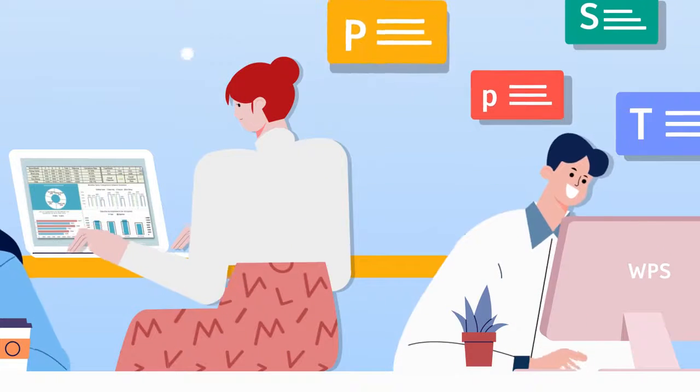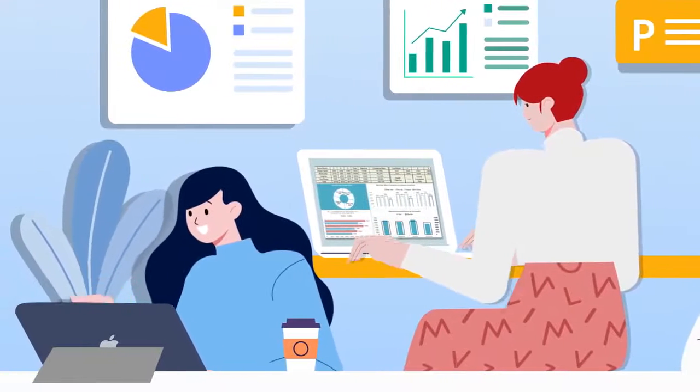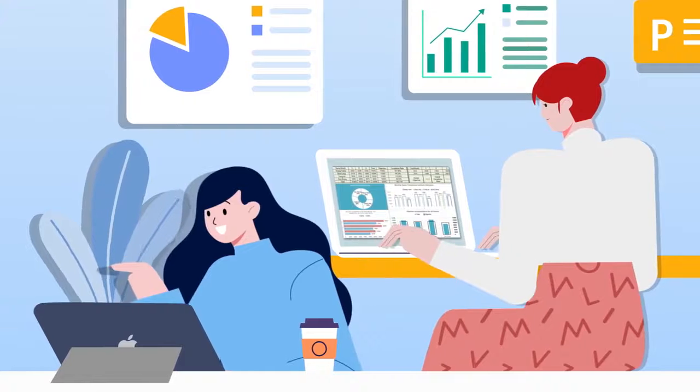Real-time multi-person previewing and editing are available with the help of WPS Office. We can share documents with our teammates online, thus achieving collective tasks and avoiding repeated transmission.